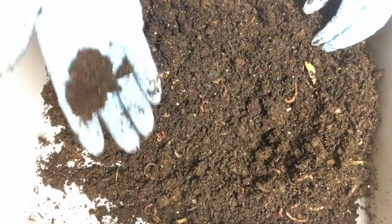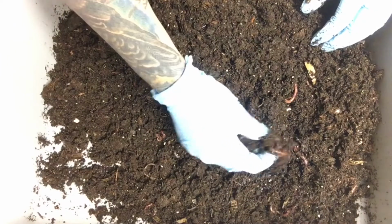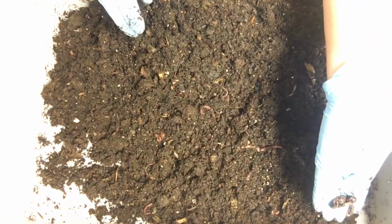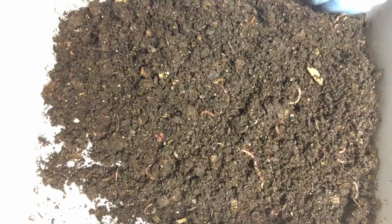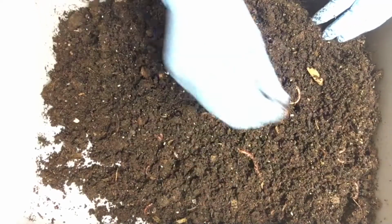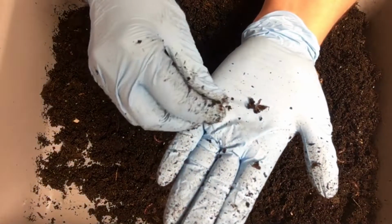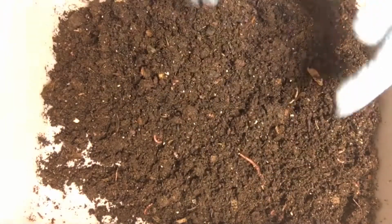But for a bin to breed them, oh boy, look, we caught a pair in action here. They're breeding. I'm just gonna put them in the corner and just cover them. They're definitely doing well, and when worms are breeding, that means that they're happy. Look, I'm finding cocoons everywhere. So not too bad. And there's no odor.